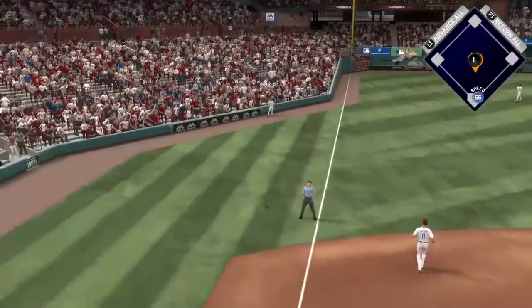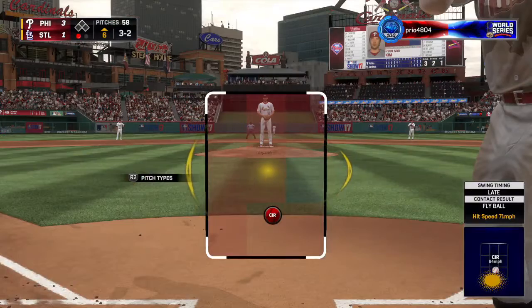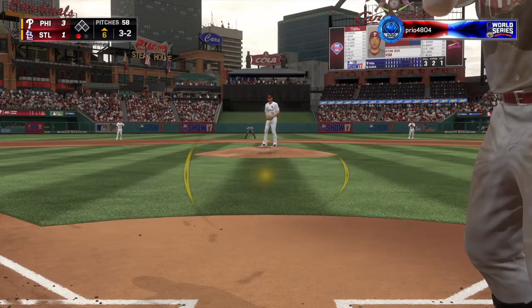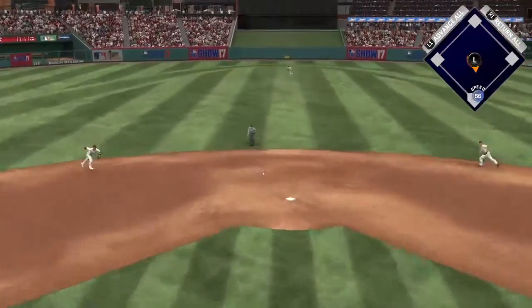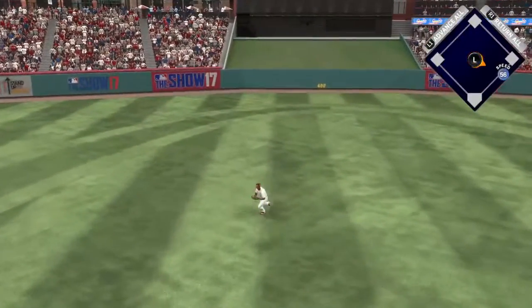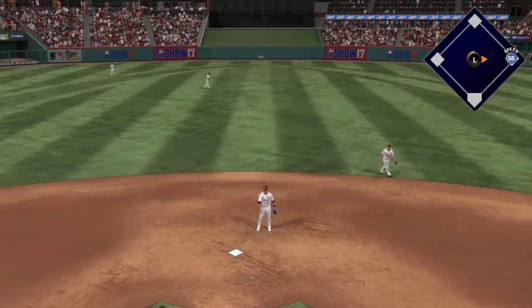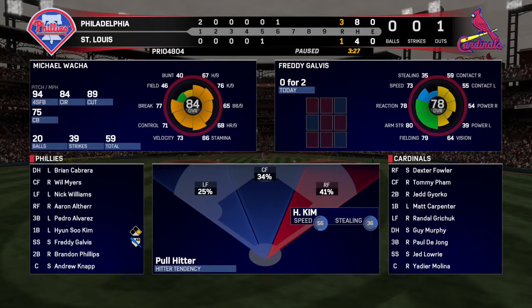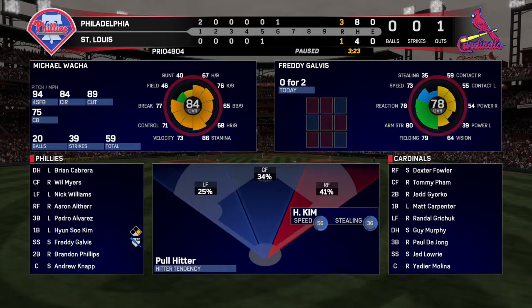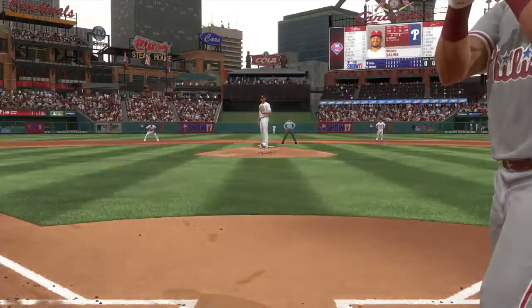Now a pitch swung on and hit to the left side, but this is going to find the seats. A foul ball. Count is full. Here's the pitch. And he shoots this back into center field for a base hit. Digging in to try it again.